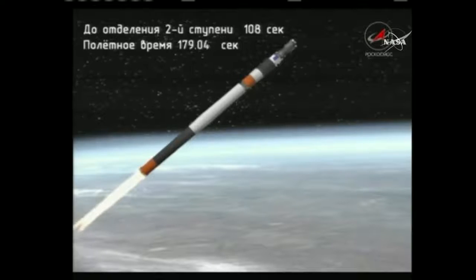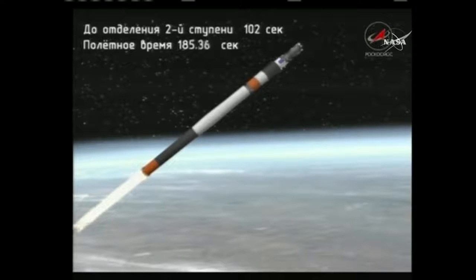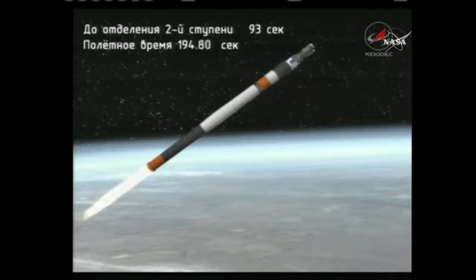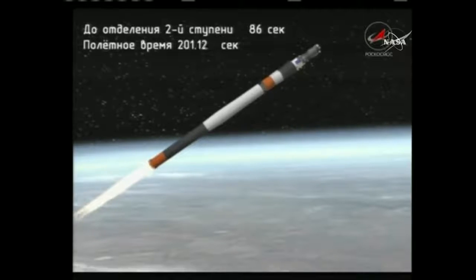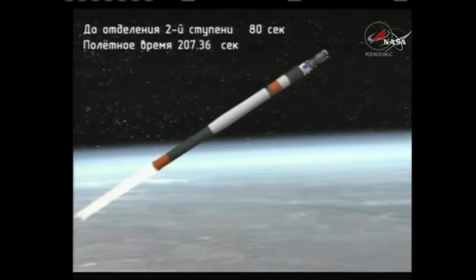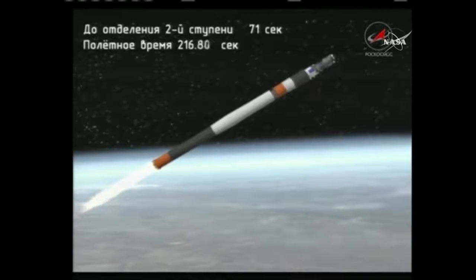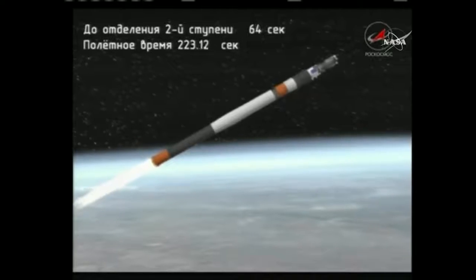We're at the 3-minute mark into the flight. Good vehicle stabilization reported. The Soyuz booster tracking in perfect shape. All control system parameters are normal, reported by the blockhouse in Baikonur. And the second stage engine continues to fire in nominal fashion. Good control of the vehicle with 5 minutes of powered flight remaining.